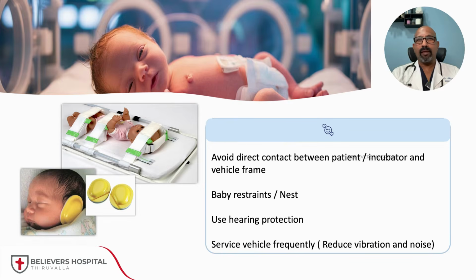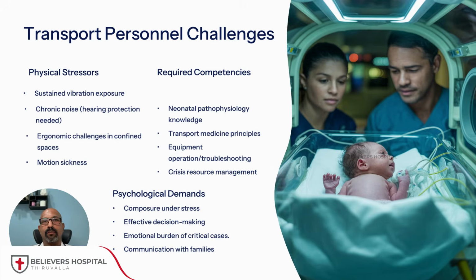Noise can be mitigated using infant ear protection, acoustic dampening incubator covers, and visual alarms that substitute for auditory ones. Now, what about the transport team? The doctors, the nurses, the paramedics.